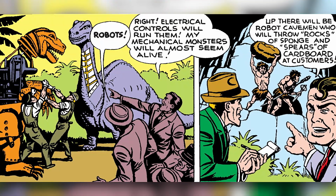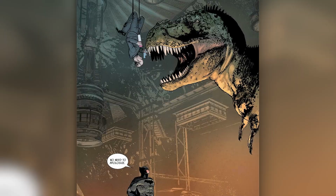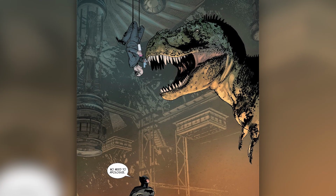And after him and the Boy Wonder defeated them, he clearly kept a few of them to display as trophies in his cave. With that said, clearly he favors displaying the T-Rex, as that's the one that's always been depicted for the last several decades.